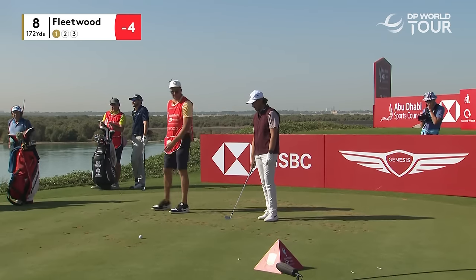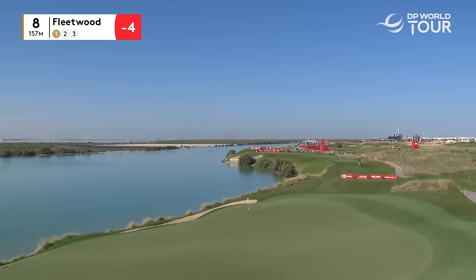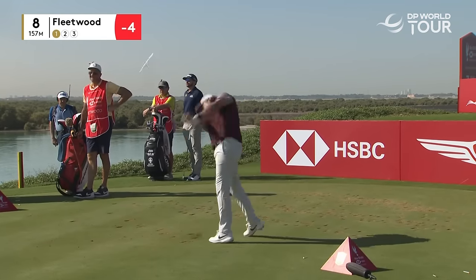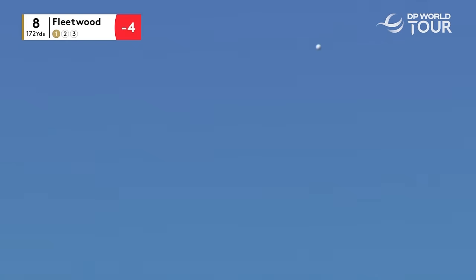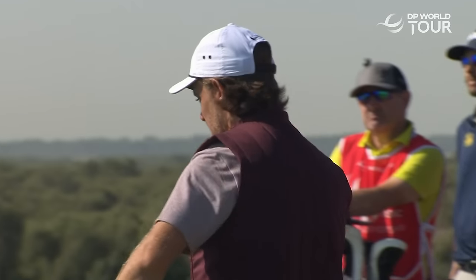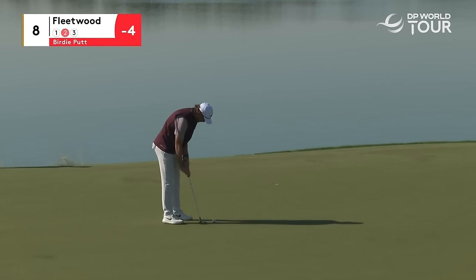Fleetwood ready to go. I've got to think he's got nine in his hand. He's long, Tommy. I mean, he hit 8 yesterday and that was 183. It's 10 yards less. That was definitely the right one. Two beauties, two great chances. It's easy to be low side here. Try and keep it top side.